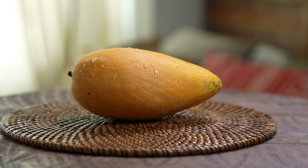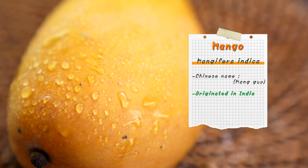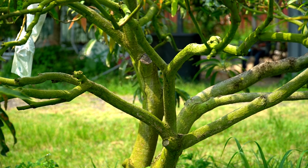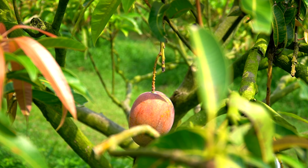So Martin, today our topic is special fruit, mango. Mango! So the mango itself is a major export of Taiwan. The scientific name of the mango is Mangifera indica, and it is originally native to India. Mango trees grow up to 100 feet tall, and there are usually 20 to 30 different varieties of mangoes now produced in Taiwan.